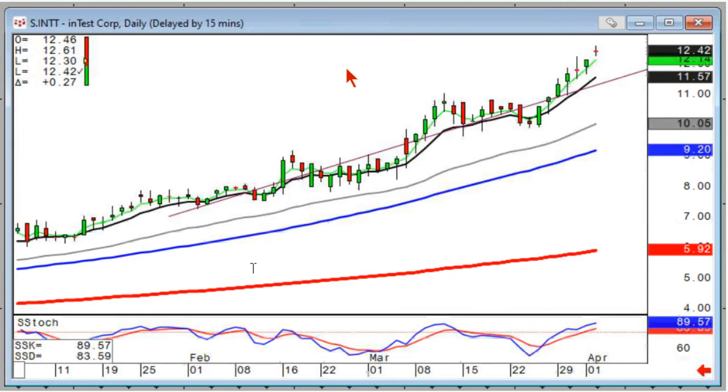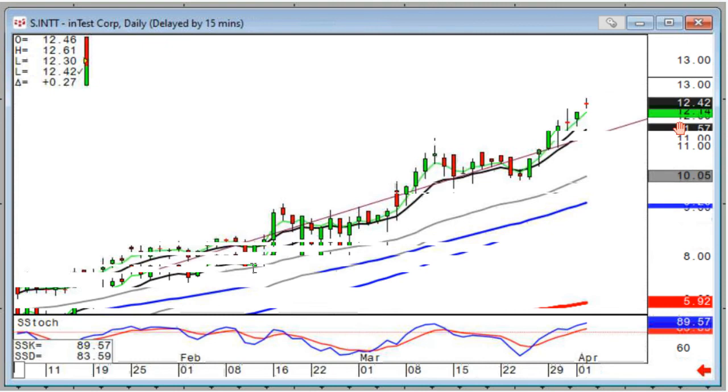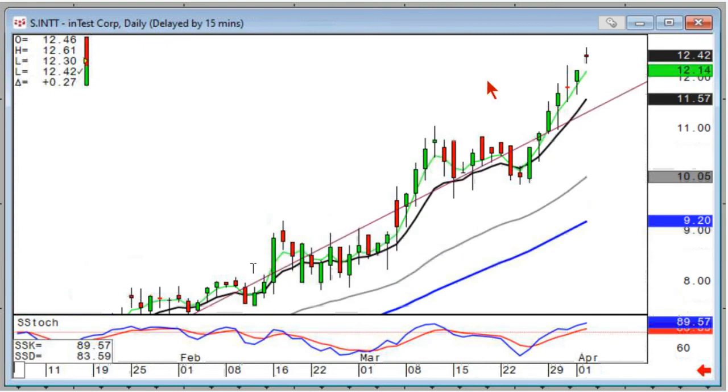INTT, stay long, but you have a gap up doji. Put your safety stop at yesterday's close. It shouldn't come back down through there. You want to be a little bit leery because of that gap up.